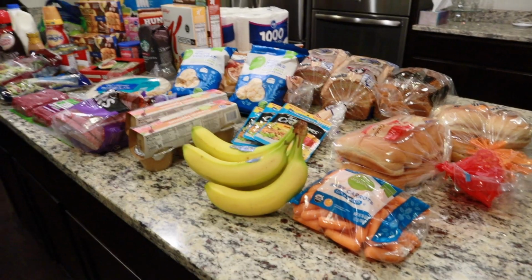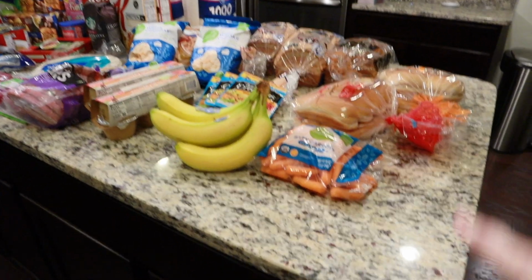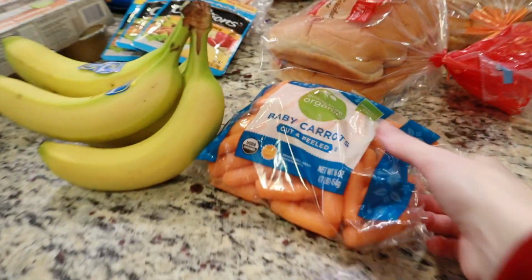Okay, so we just got back from the grocery store, and it is much later in the day. I definitely got a late start to running my errands, but let me share with you what I got. This is not a huge grocery haul. I just picked up pretty much items that we were running low on, and I like to keep the house stocked with. Here is everything I picked up, and I will begin at this end, starting with these baby carrots.